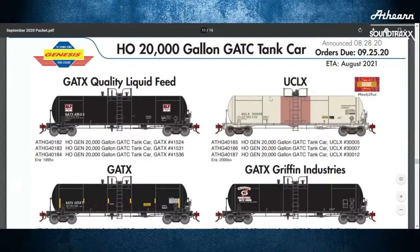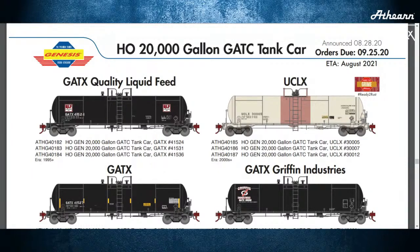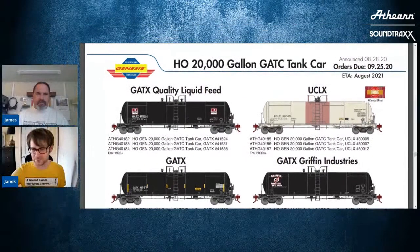And so that's why you've got the same kind of tank car with different eras, because depending on how it's painted and stenciled, that determines the dates which it is appropriate for. And not only were these cars originally built in the 1970s, they've continued till now. But really, you're going to see these just about anywhere in North America too, right?